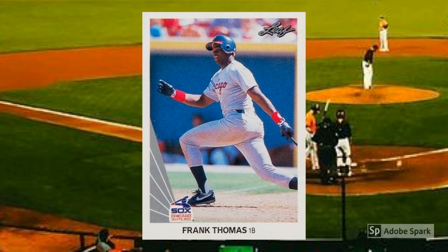Then in 1991, Thomas did the same thing over a full season, then again in 1992, and again and again and again. In fact, through his first 7 full seasons, Thomas fell below 30 dingers just once, 24 in 1992, while scoring and driving in 100-plus runs every season. His batting average never slipped below .308 during that span, and his OPS dipped below 1.000 only once, though his .975 still led the American League in 1992.